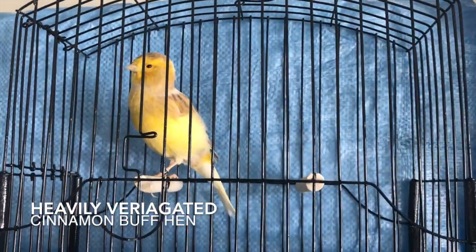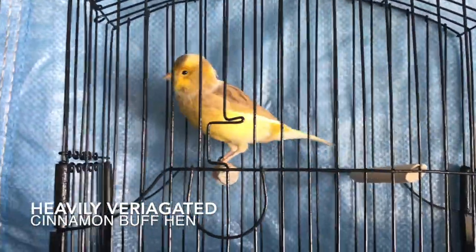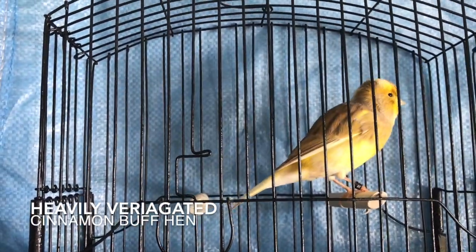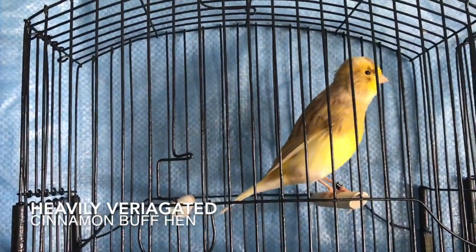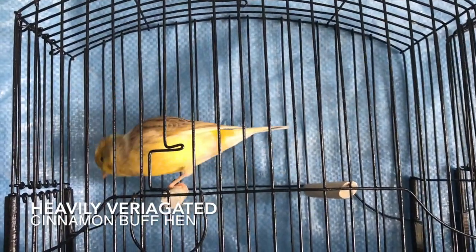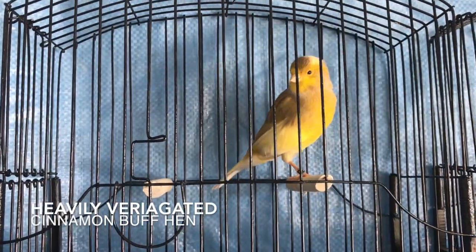So moving from the greens into my cinnamons. So this is my heavily variegated cinnamon buff hen. Again, quite a nice bird. She's a full nest sister to the 2 lightly variegated cinnamon buff cocks you saw earlier. The one nest bred from one of my fawn cocks and cinnamon hen. That's how I pair them. Fawns back to the cinnamons, and cinnamon to cinnamon. I just keep that family together.